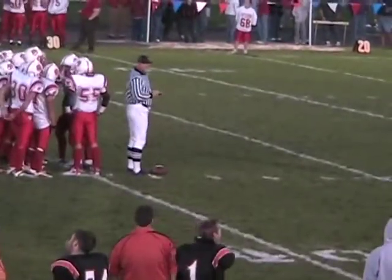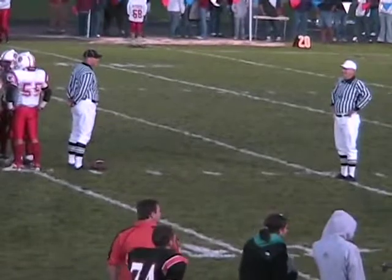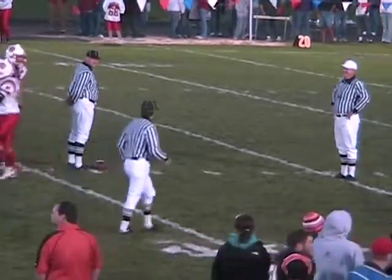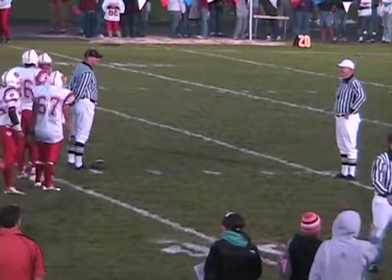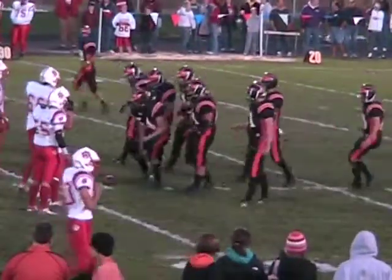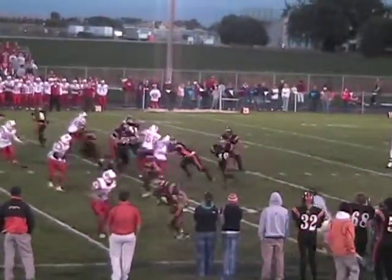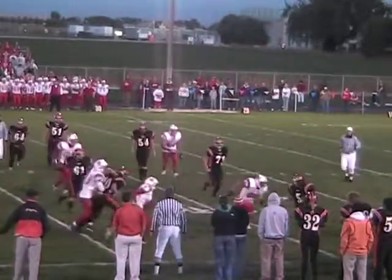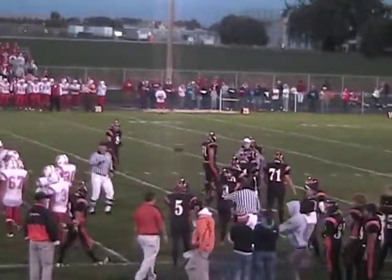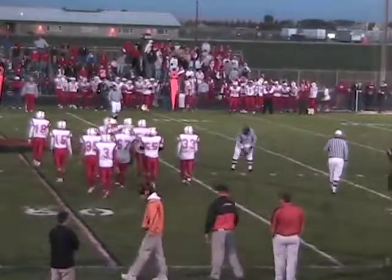Had a halfback pass completed. Kretschmeyer runs out of bounds. Pickup of 4 yards on the play, second down and 6.